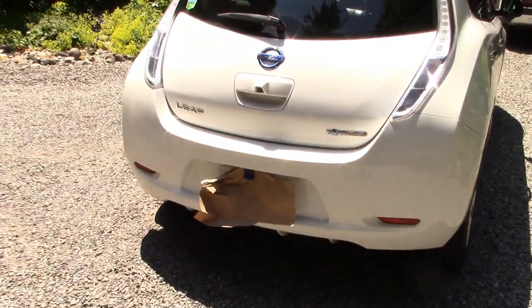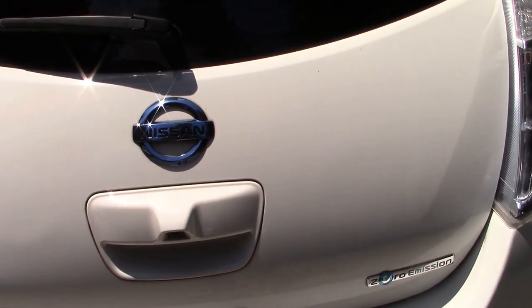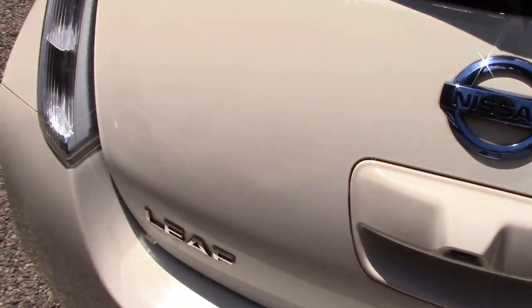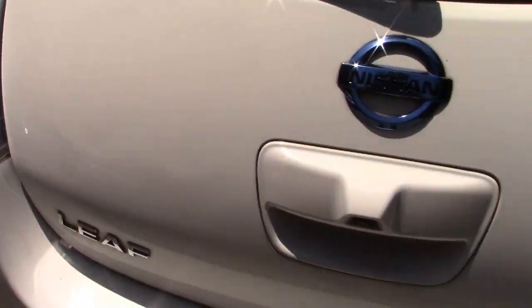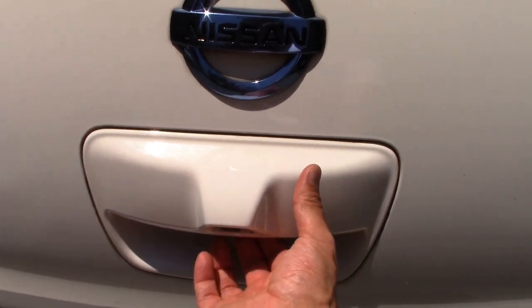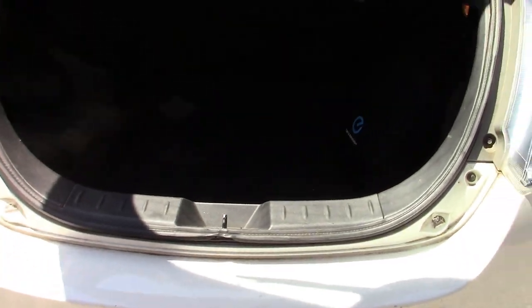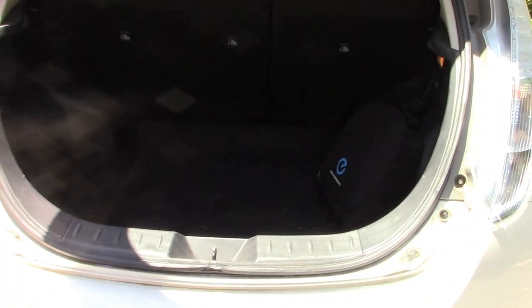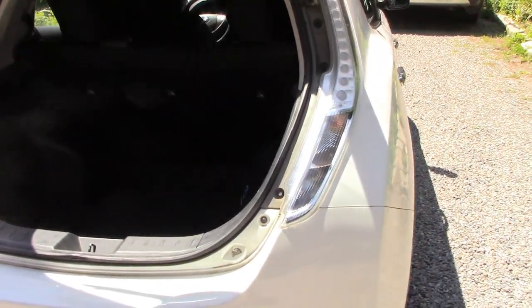So let's say you're walking out here with groceries, and again, you don't want to fish your keys out, and you don't wanna walk around to the driver's side to push that button 2 times to unlock all the doors. What you can now do is just come here and push the button. And look at that, it recognizes that the keys are close to it and will allow you to open up the trunk without having to do any other kind of maneuvering. So again, that's kind of nice.